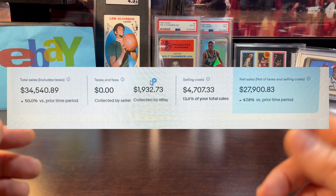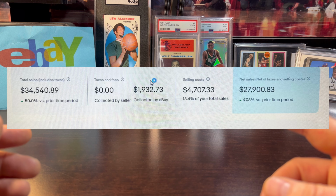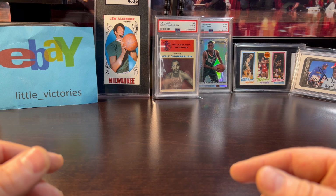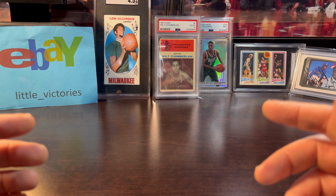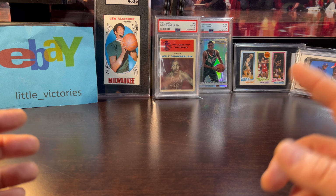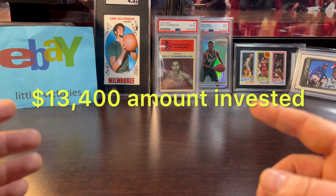The net sales were $27,900. That's where it deducts that 13.6% sales fee that eBay takes out of each item that sells. So now I spent the time and I added up the amount I had invested into each item I sold for the month, and that number came to $13,400. So that's $13,400 invested.